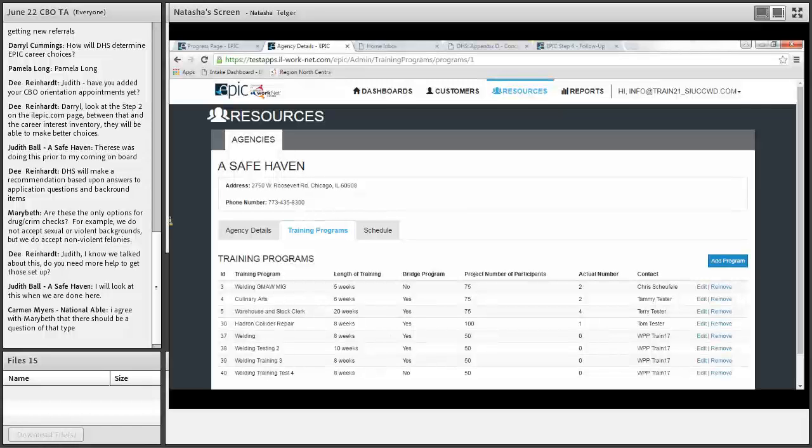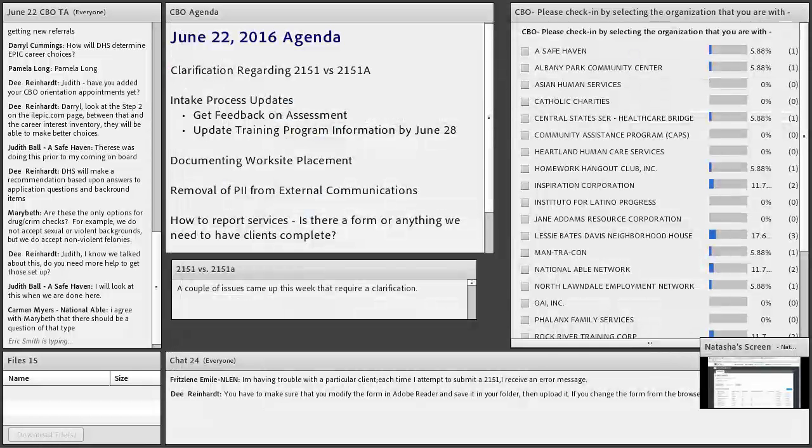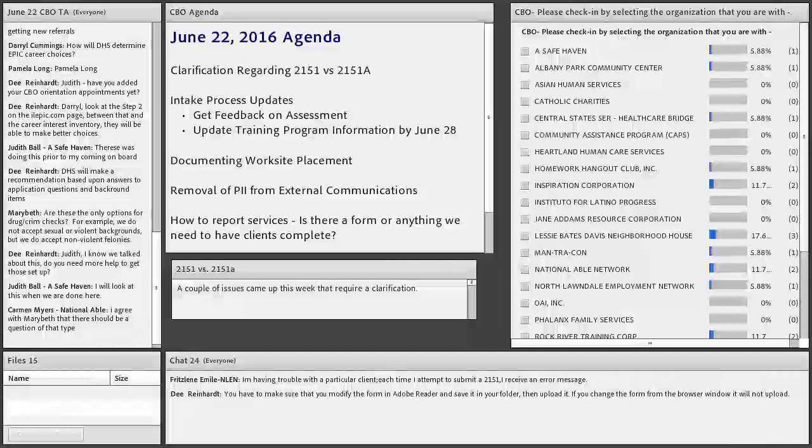Okay, so since we're in the process of talking about the intake process and some of the changes that we're making, the idea is to expedite that process and get people through it, for a couple of reasons. One, to get them into the training program sooner, but also so we minimize the loss of people because they have to go to two different appointments. But what we want to make sure we're not doing is making bad referrals. We don't feel that there will be any bad referrals by changing this.